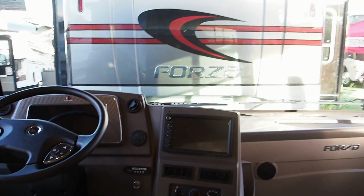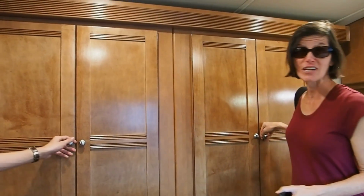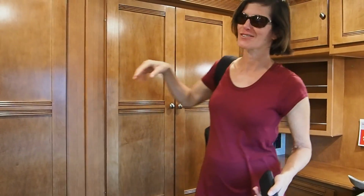So this is the Forza, which is the most expensive of Winnebago's 3 accessible models. And this one really has a nice open layout. It has a ton of storage in here. Even has a washer dryer. Voila. That's not the washer. No, the washer dryer's over there. So we are showing the storage space. Washer dryer's, ta-da, right there.